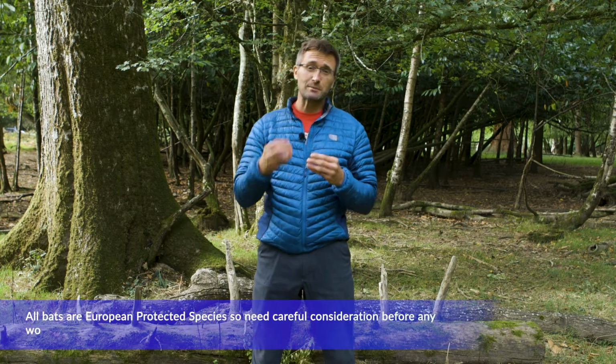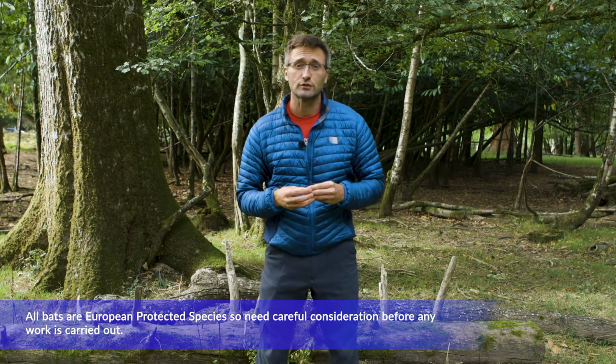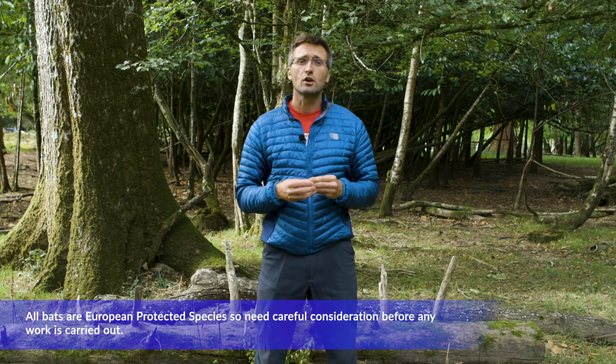All bats are European protected species, so they need to be considered before any works are carried out. You have to take special care not to disturb or damage their roosts in any way. Appropriate survey should also be carried out prior to any works. It's also important to follow good practice, so keep a record of your surveys and any decisions you make.